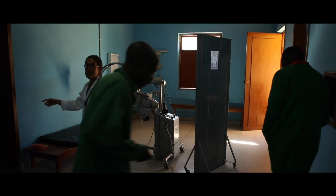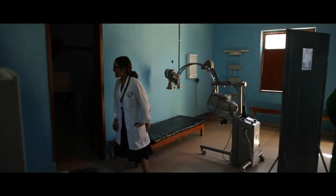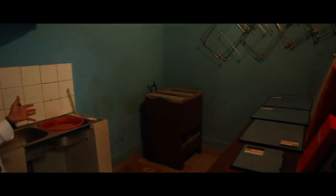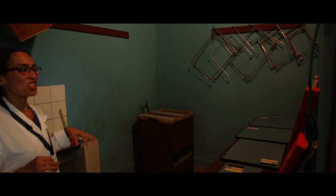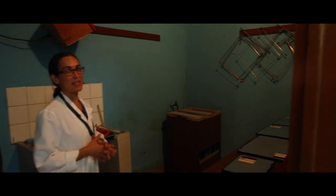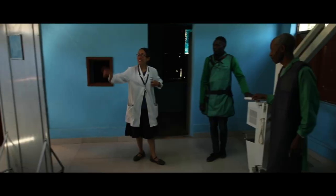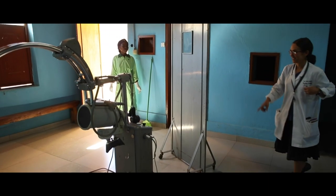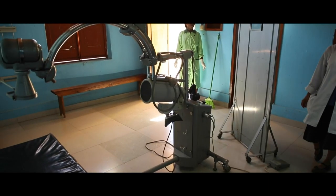And this dark room was in horrible condition, but now rehabilitated. Oh, this is our dark room for developing the films, the X-ray films. We're looking one day into getting a digital X-ray, but in the meantime, since our energy system is not very stable, we need to use old school stuff. This one works. This one does not. This is the older one. It's a Molar BB20.